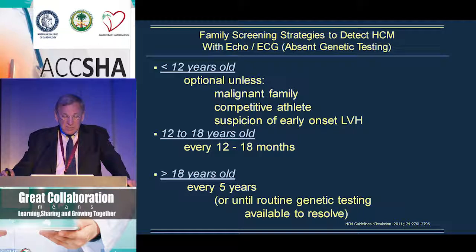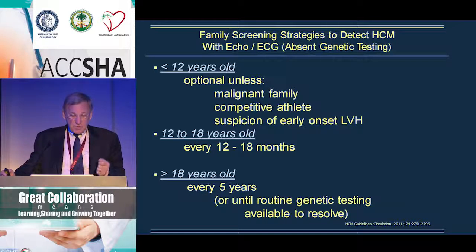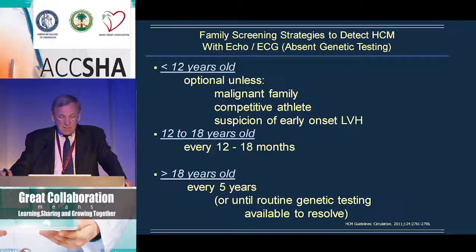So family screening strategies to detect hypertrophic cardiomyopathy in the absence of genetic testing include screening those younger than age 12 who have a malignant family history, are a competitive athlete, or have suspicious early onset of LVH, recognizing that the anatomic manifestations of hypertrophic cardiomyopathy, with septal thickness over 1.4 on echo, typically do not show up until the early to mid-teenage years. Those 12 to 18 years of age are screened every 12 to 18 months, and over 18 years, every 5 years. But routine genetic testing at this point plays a minimal role in managing these patients.